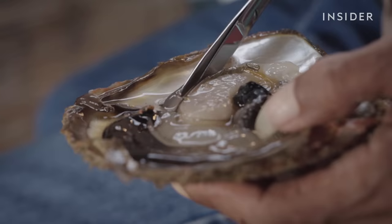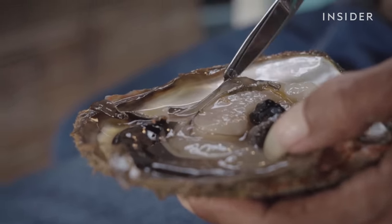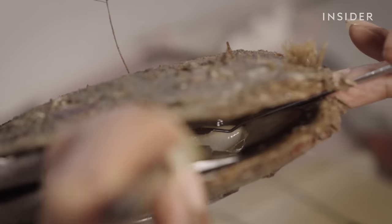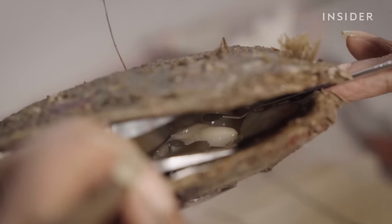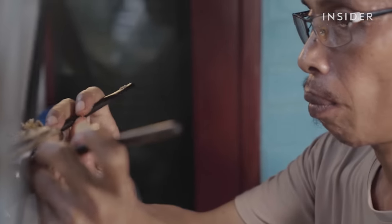He then adds saibo under the nucleus. Saibo is a mantle tissue cut from another oyster that surrounds the implanted nucleus. It's essential to the pearl quality, and without it, the oyster won't produce any pearls at all. Harry is the only person Afdol trusts with this step.